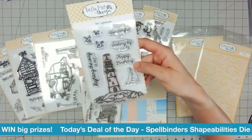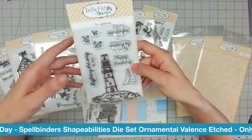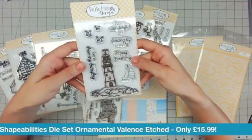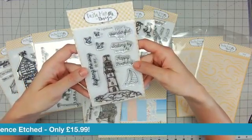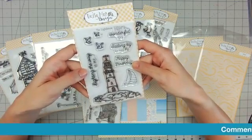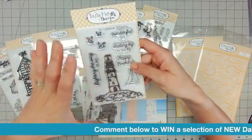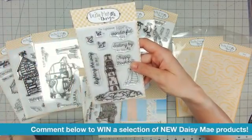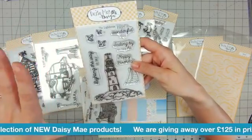Now, when you're thinking about masculine cards, I mean, how difficult, I'm sorry, any gentlemen that are watching, but sometimes you can be a little bit difficult to craft for. We can't put flowers on your cards. Not usually. We can't always put butterflies. So these are going to be absolutely perfect. Something to have in your stash as a staple when you need something for a man, or maybe bon voyage, something like that.